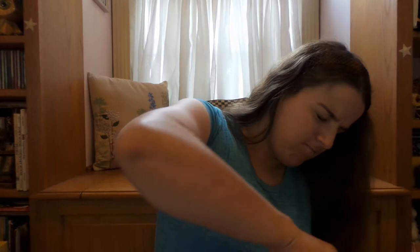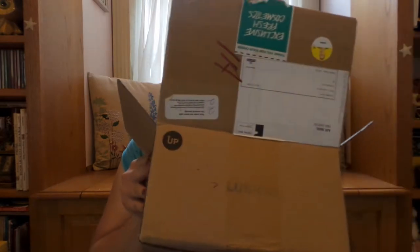And it just won't open. Ah! Very good at sealing up their boxes. Come on. Come on, my pretty. I think I've got it. I think. Yay, I did it. It smells amazing.